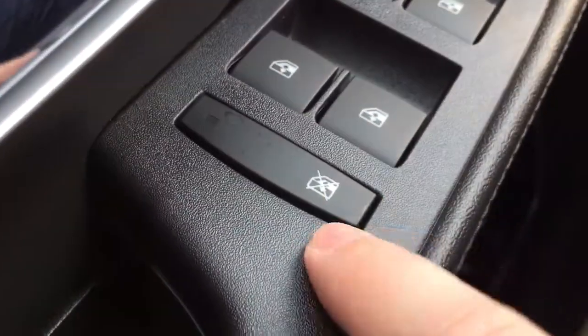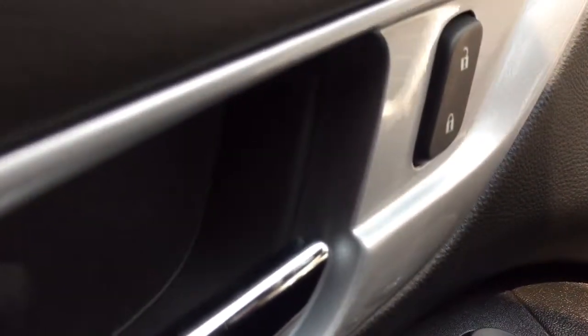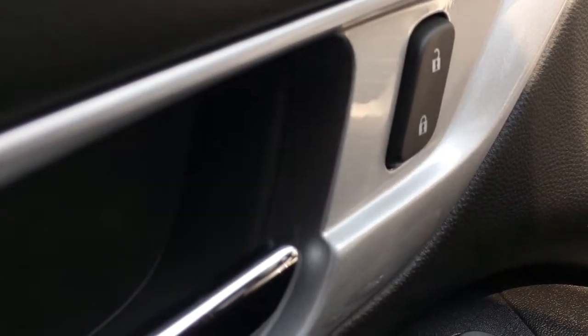So you have window locks, power windows, power heated outside mirrors, and up here beside the handle are the power lock and unlock.